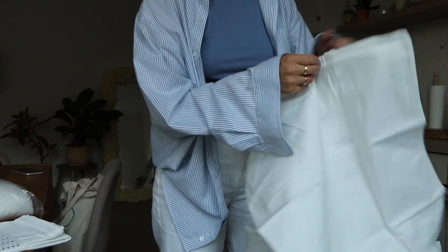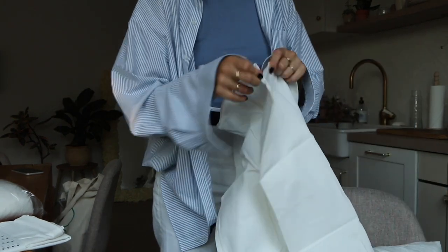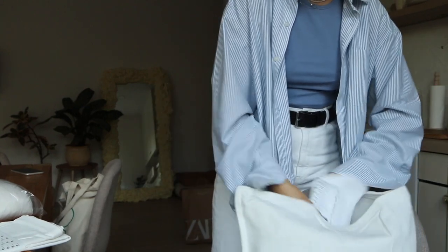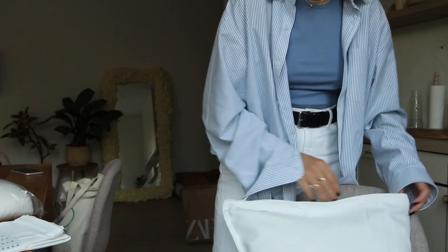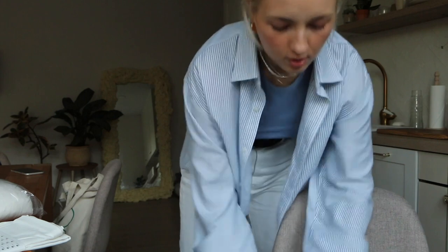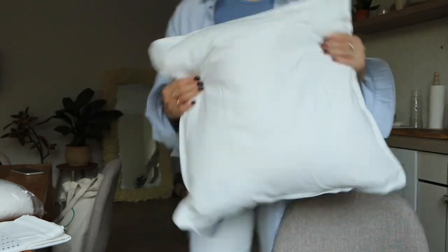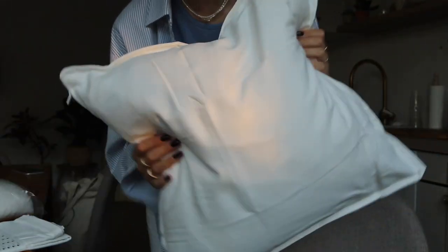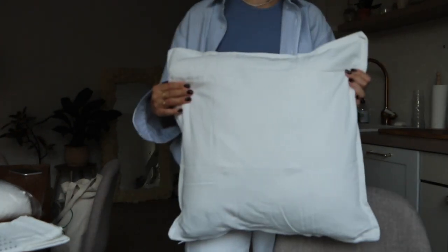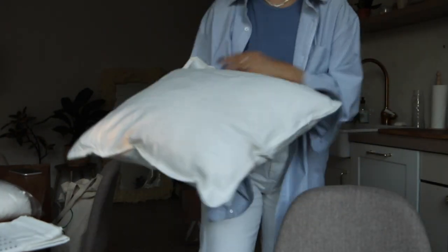And they had these in different colors, like they had baby pink. You know what, I don't know, these might actually even go on my bed. Just when I'm watching movies and things in my bed, to have on my back. Oh my god, I love it. Looks so nice. It's exactly what I wanted. Just a simple, crisp white cushion.